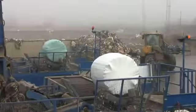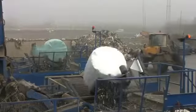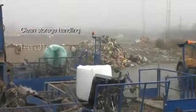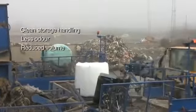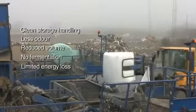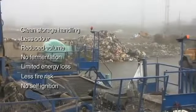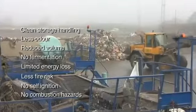The benefits of the Flexus method are clean and tidy storage handling, less foul odor, reduced volume, no fermentation, very limited mass or energy loss, less fire risks, no self-ignition, no spontaneous combustion hazards.